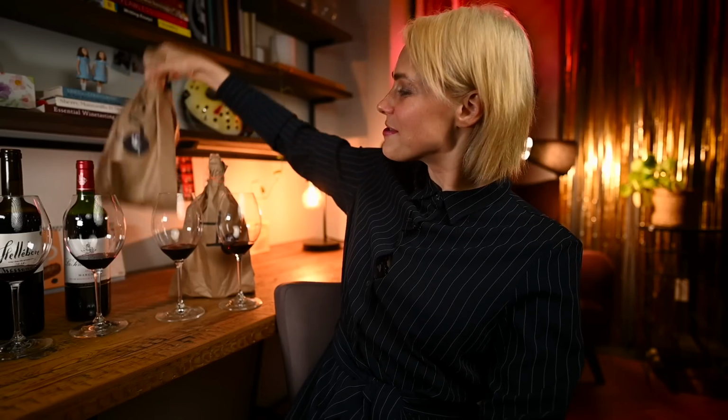Let's move to wine number 3. This was my number 1 wine from all of these 4. I really liked it. It was absolutely beautifully done, masterfully made, and I will give this wine 96 points. It was a pleasure to enjoy.